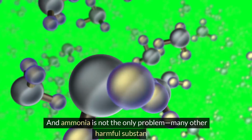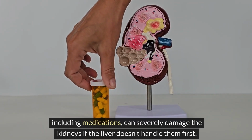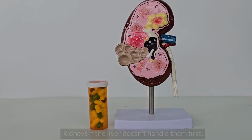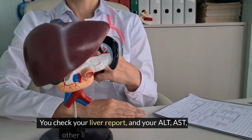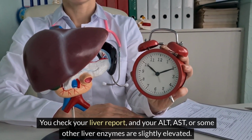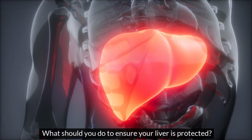And ammonia is not the only problem. Many other harmful substances, including medications, can severely damage the kidneys if the liver doesn't handle them first. This is why you always want your liver functioning at 100%. You check your liver report, and your ALT, AST, or some other liver enzymes are slightly elevated. What should you do to ensure your liver is protected?